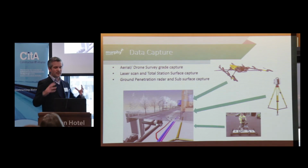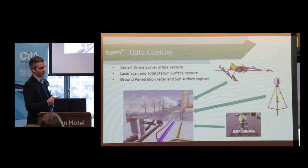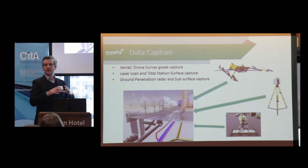So we can capture that data, aerial, ground and underground, and create an overall delivery to our clients in one model and in one central database in whatever format that you need.